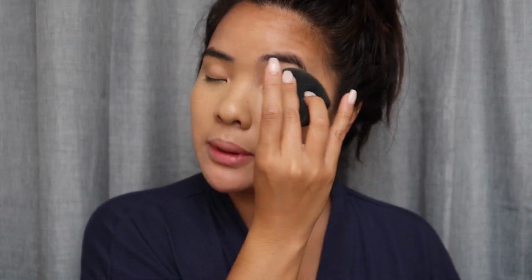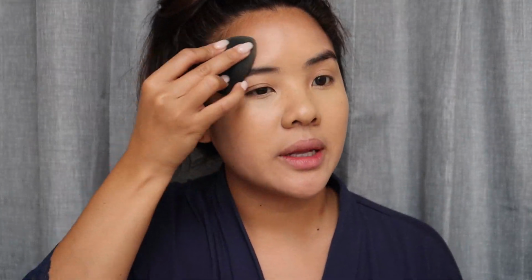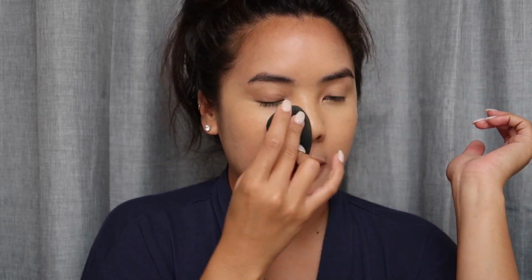I literally just blend it out, and I blend it all the way out as far as it can blend, and I focus it where I need the most coverage, so that's typically in the center of the face for me, and then I blend it up. I never really touch the outside of my forehead just because that's my natural tan color, so I'm gonna blend my bronzer into that. And I don't like to wear a lot of foundation, especially lately. It's just not my thing.